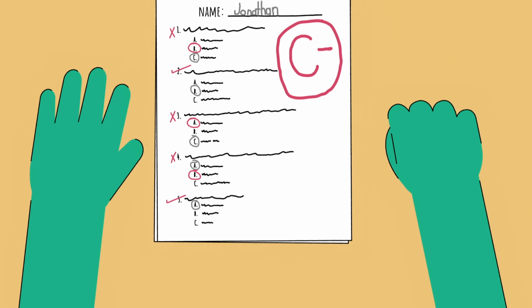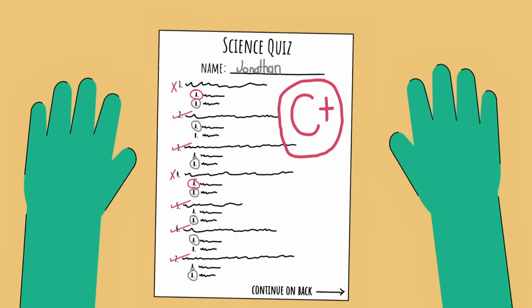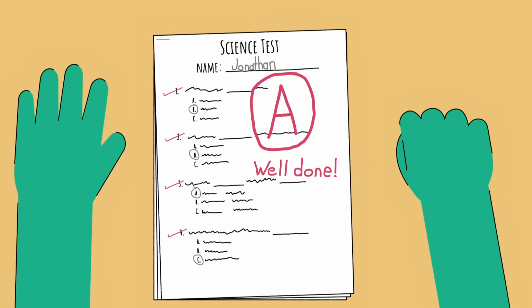Now, this doesn't guarantee that they'll all get the same grades, but by determining their learning style and finding study methods that work for them, they just might find themselves getting better results.